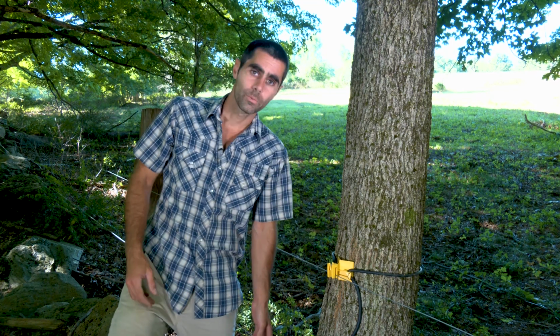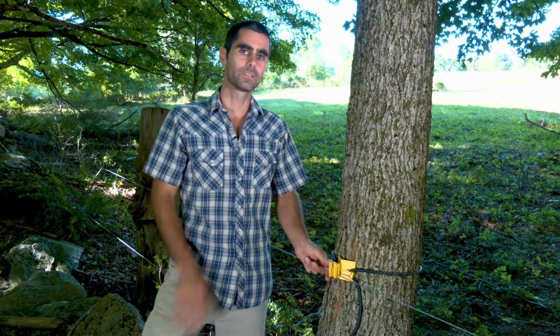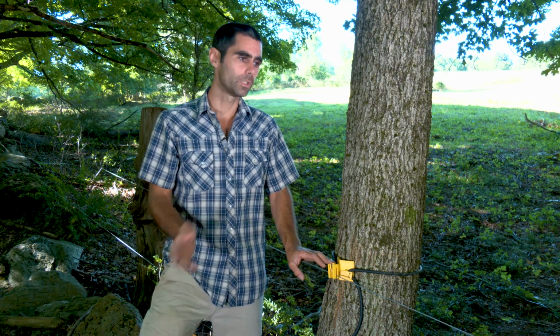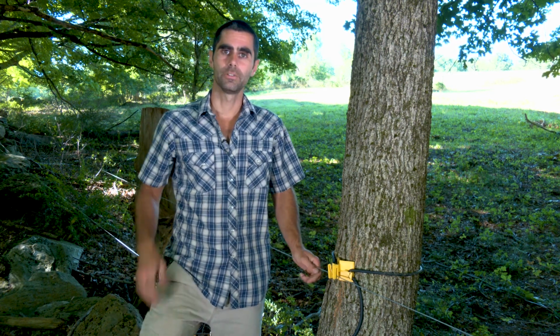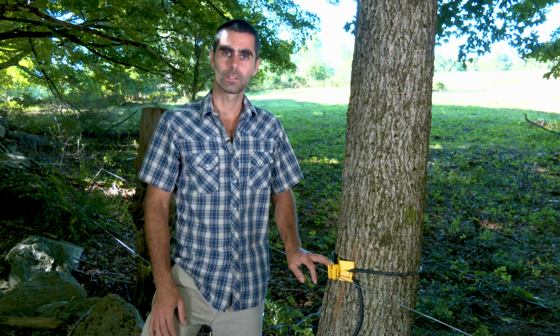But I do like them. What I always do is I keep a few of them in my fencing bucket, so when I'm out there, if I'm running fence along the edge of a field and there's a tree or two I want to use some, I'll put them in. So I think they're a great tool to have in your toolkit. And what we'll look at next is how you can actually end the perimeter fence either in a corner or on a tree. So we'll take a look at that.